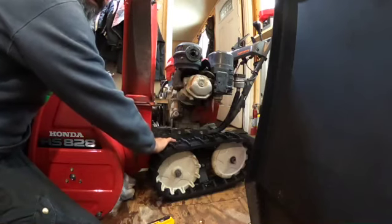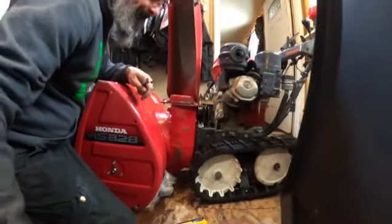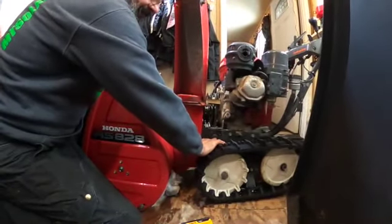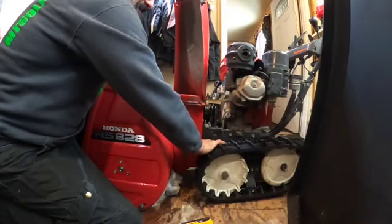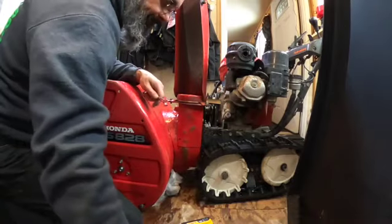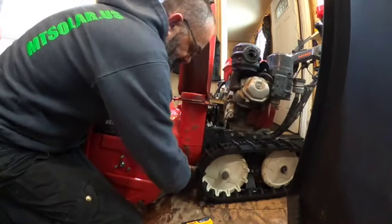And this is pretty much true for any snowblower. They all kind of come apart this way. You have to literally remove the front. There is no easier way. I wish there were, but it's just a common failure point on these machines, is that those are going to wear out.